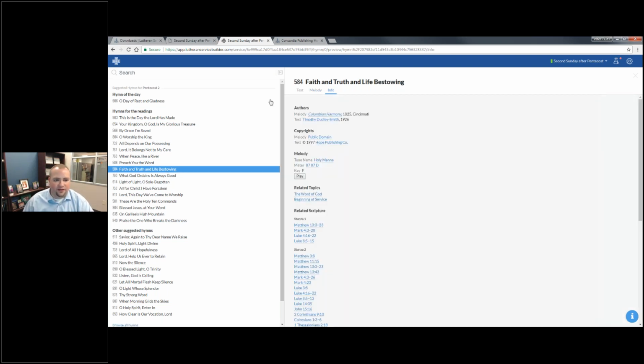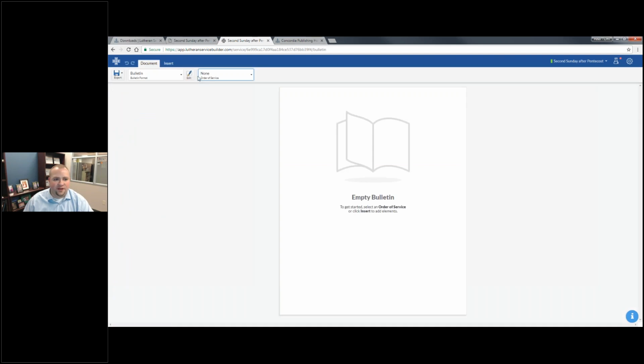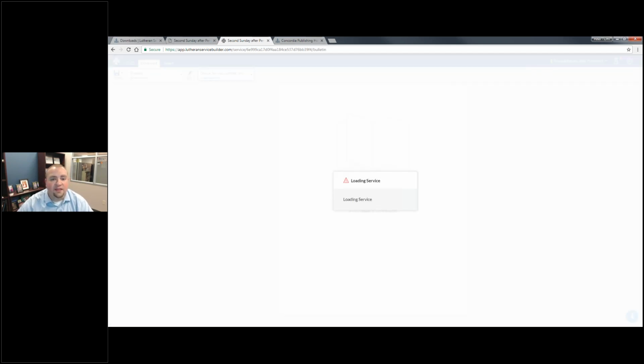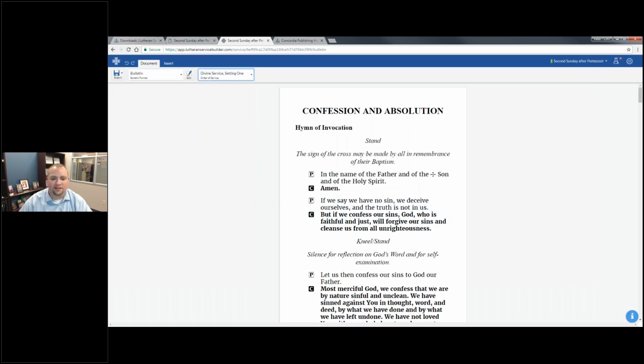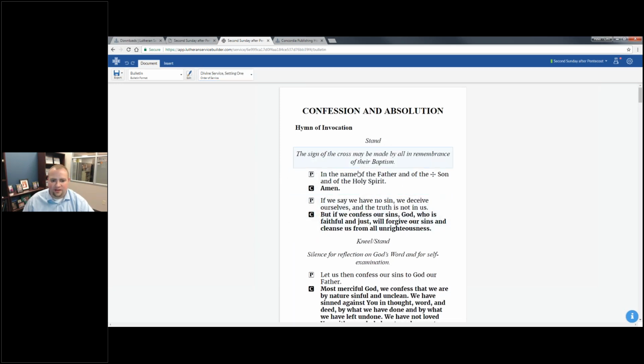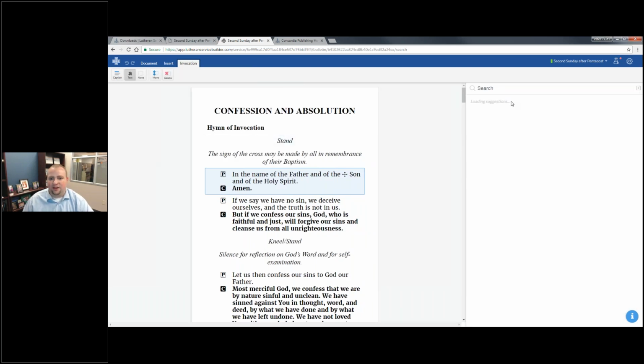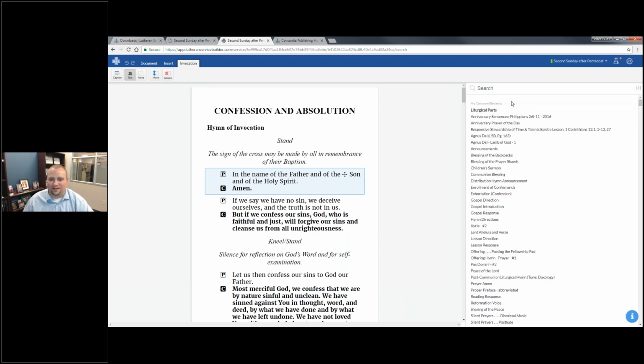So, all right, we're going to go ahead and select that. We'll close here. Let's go ahead and switch to bulletin view. This bulletin view lets you pick your order of service, and then you can modify your service plan and your bulletin view right at the same time. And so if you want to click and drag stuff, you can do that. If you want to look at different suggestions, here's the invocation. And yeah, again, it's going slow because of all the bandwidth that I'm using for this live presentation.